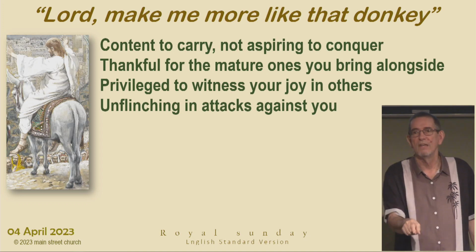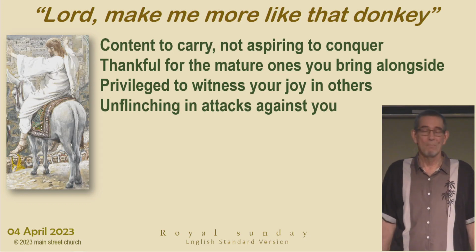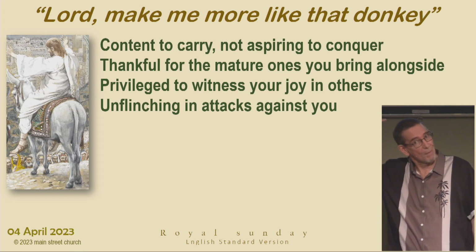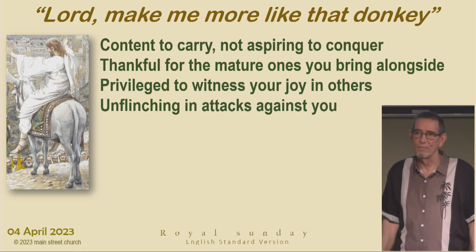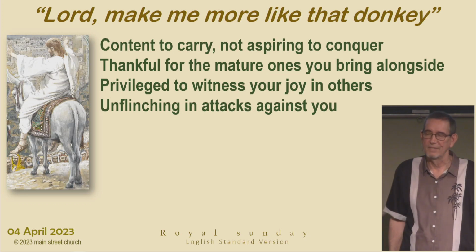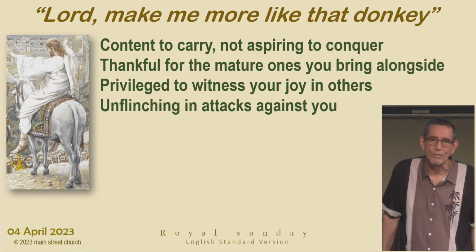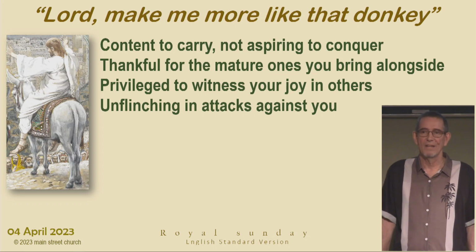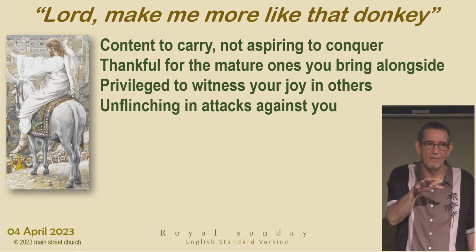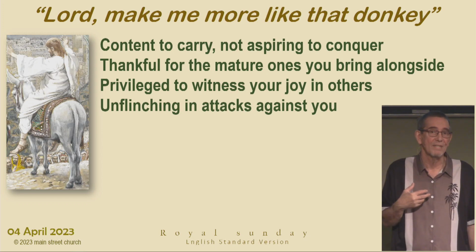Now, if you were the donkey, you could misinterpret those attacks as being against you. But if you're a donkey, they're not against you. They're against the guy on my back. Now, when we talk about Jesus in the places we go today, many people hurl abuse at you. It's happened to me on a number of occasions. And you know what? I think they're accusing me. I'm thinking they're abusing me. But as a donkey, I realize, no, they're hurling abuses at Jesus. They're not hurling abuses at me. And it changes the whole context. They're getting mad at Jesus. It looks like they're getting mad at me, but I shouldn't take it personally because after all, I'm just the carrier.